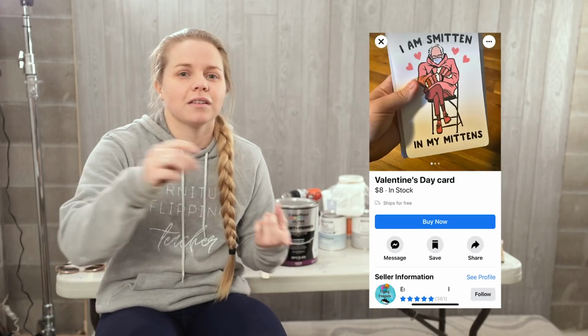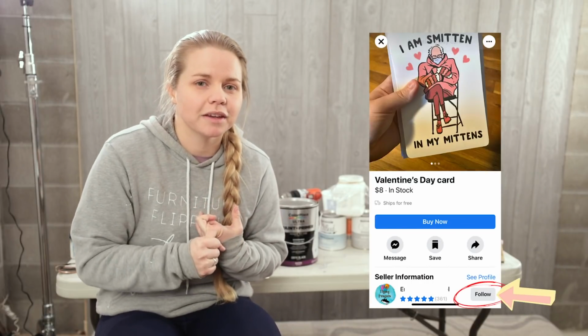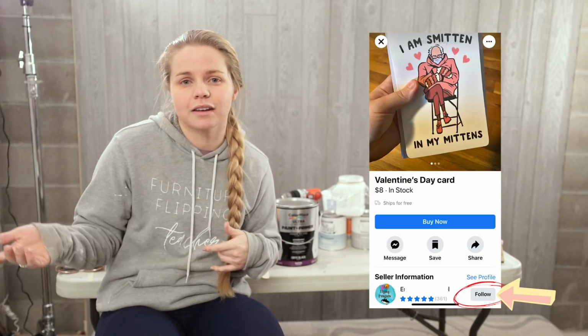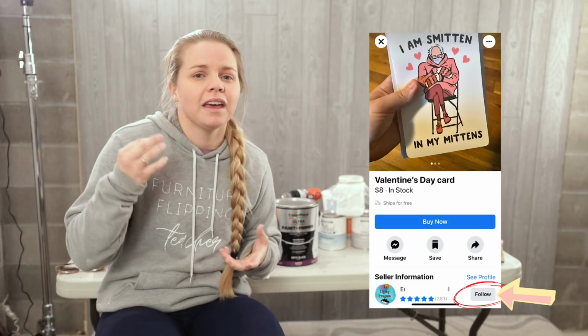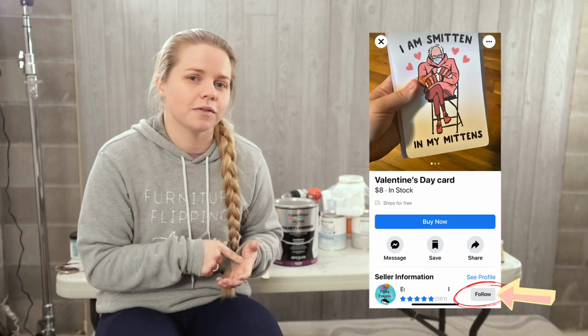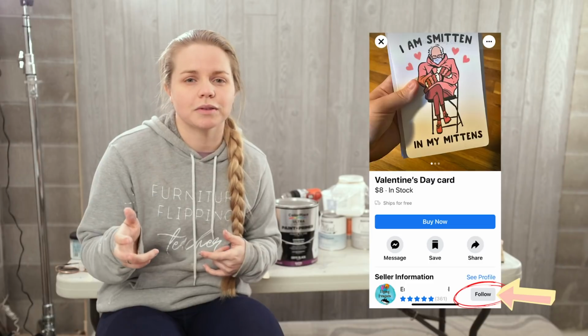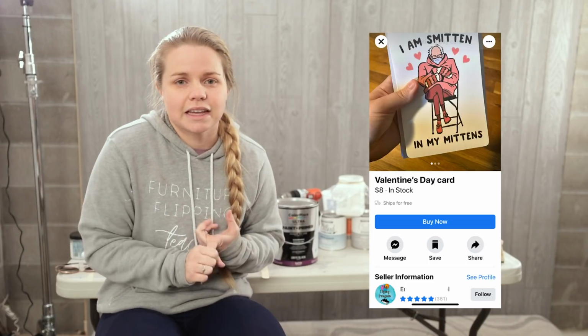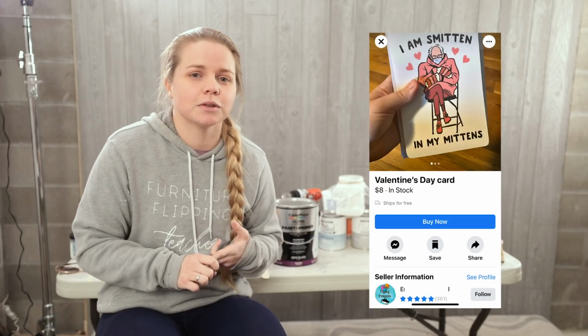So Facebook Marketplace has tons of features that are awesome for sellers. You can follow people on Marketplace. So if you're selling bunches of things and people are interested in your items, they might give you a follow, and that means that they are going to be notified every single time that you post an item on Facebook Marketplace to sell. They also have things like saving and sending items to each other.